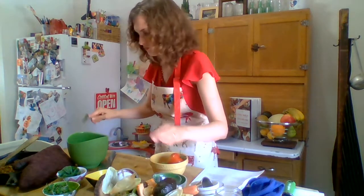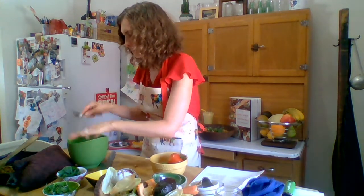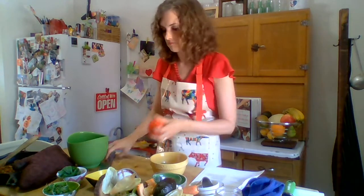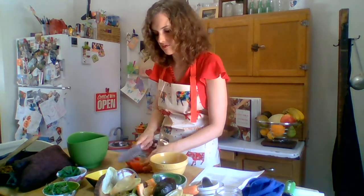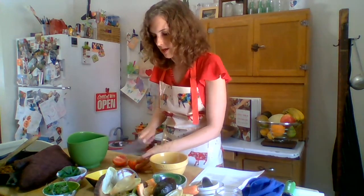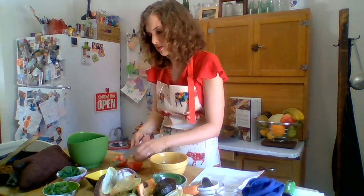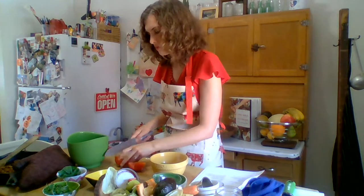Great. Okay, cool. Put that in there. Stir it up. I also had some beautiful tomatoes, and I'm just going to add a tomato to the salsa. Again, just keeping things versatile, mixing it up. A lot of times, if you don't have something in your fridge and you need it in a recipe, you're able to substitute.